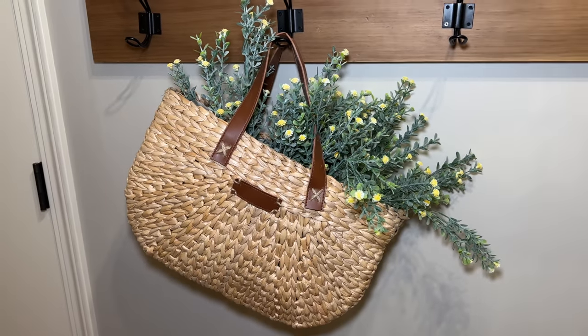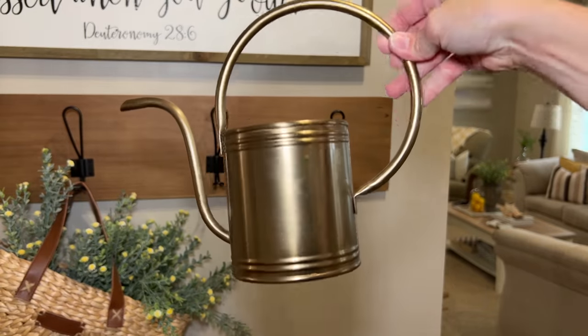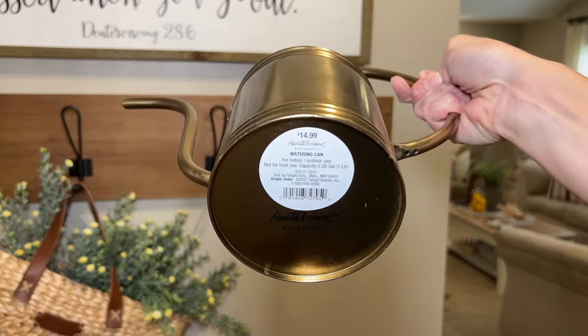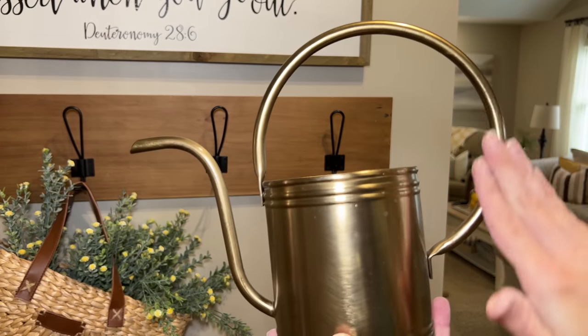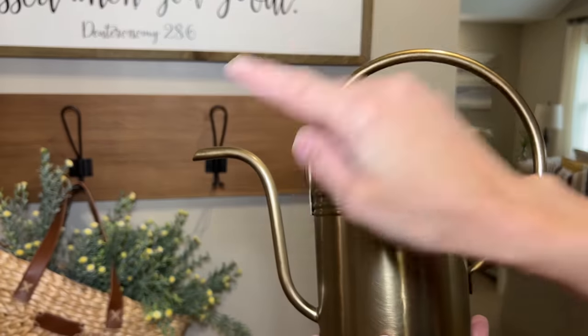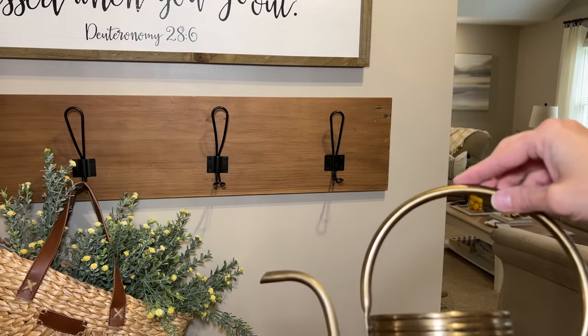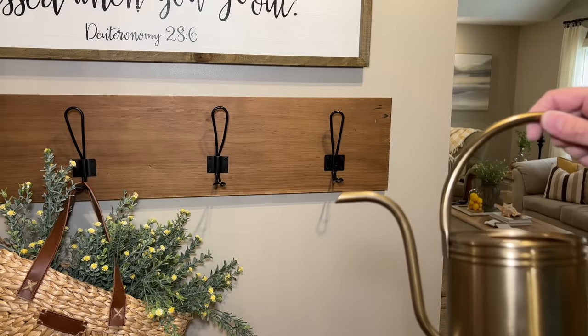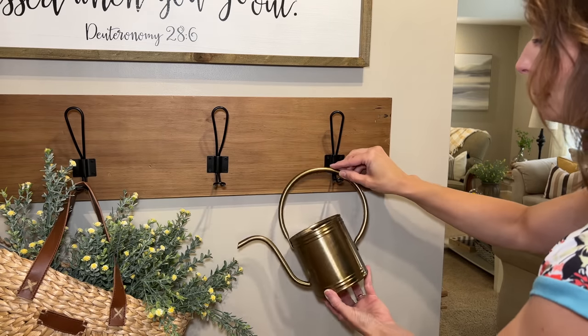Right, and to finish up these hooks, I'm going to just simply add this brass watering can. Now this is from Target. As you can see, it was $14.99. And I love just that real pretty circular handle and then the spout. I think that is adorable. So I'm just gonna hang it real quickly right here on the end, and that'll be all for styling these hooks.